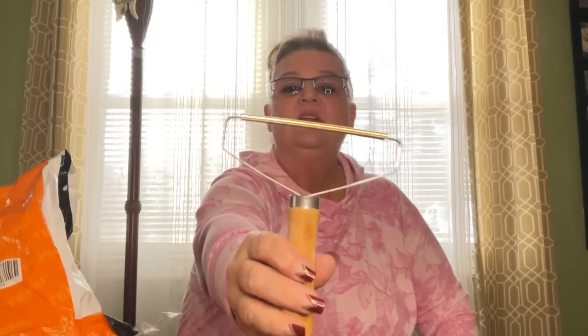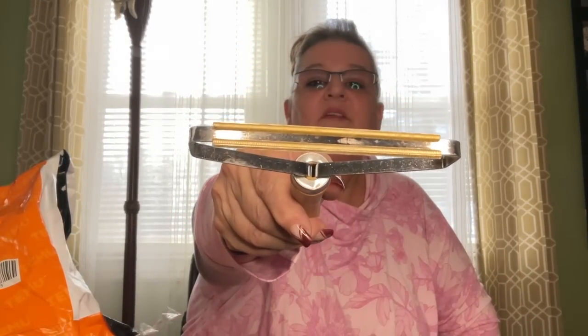This is actually for lint, right? Yes, it is. See the ridges right there? So this is to pull off lint, say on a blanket or something like that. And this one is $1.18 is what I paid for that.